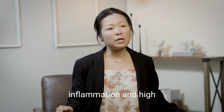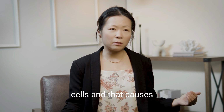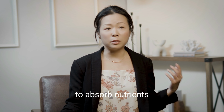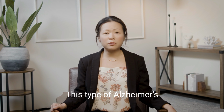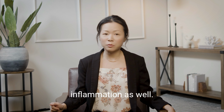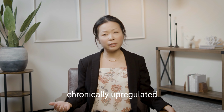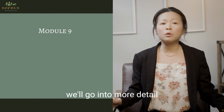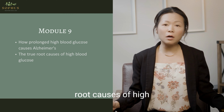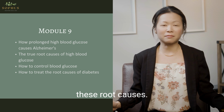When you have chronic inflammation and high blood glucose, over time, a layer of glucose is coated over your cells. And that causes a lot of problems for your cells, including poorer ability to absorb nutrients that are needed. This type of Alzheimer's is called type 1.5 because we know that high blood glucose can cause chronic inflammation as well. It makes it harder for the body to fight off infections and leads to a chronically upregulated immune system. In the later modules, we'll go into more detail on how prolonged high blood glucose causes Alzheimer's, the true root causes of high blood glucose, and how we can control blood sugar and treat these root causes.